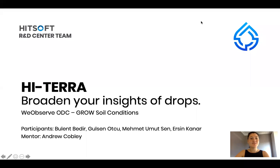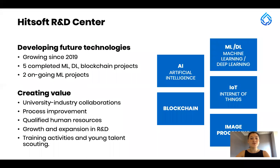Hello everyone, this is Gülşen and I will be representing the Hitsoft R&D Center team, and I will be explaining the HI-Terra solution which is developed via the Grow Soil Conditions dataset. Our participants are Bülent Gülşen, it's me, and Umut Ersin as a group, and also our mentor is Andrew Cobley.